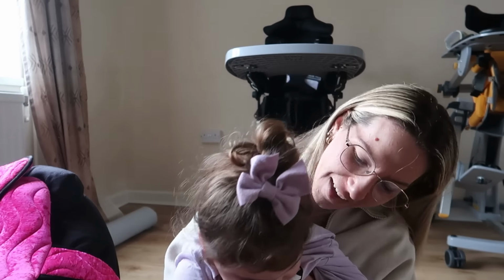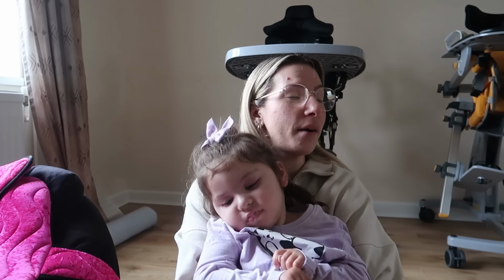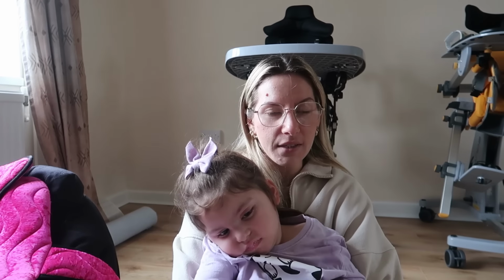As you can probably tell from behind me, the sofa is gone. So we're down to skeleton furniture in this house at the moment. We're having a day in this house today because I have a day of admin, phone calls, things like that to do.